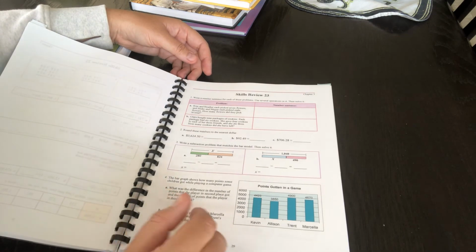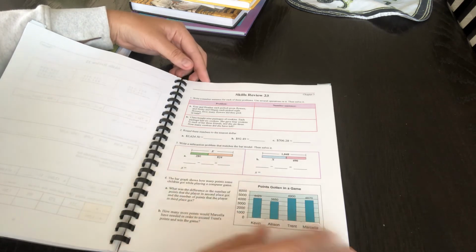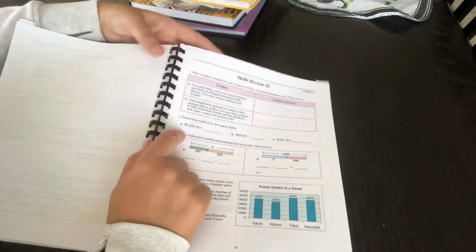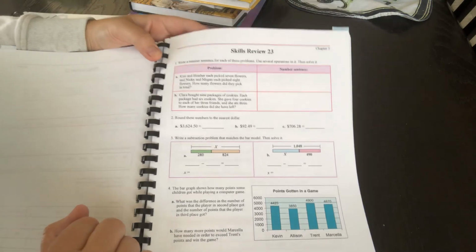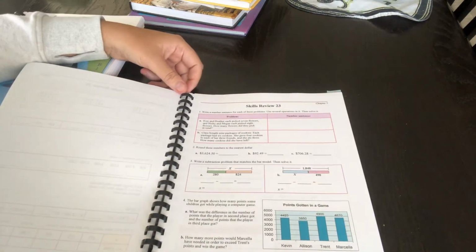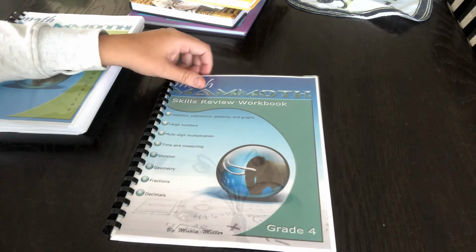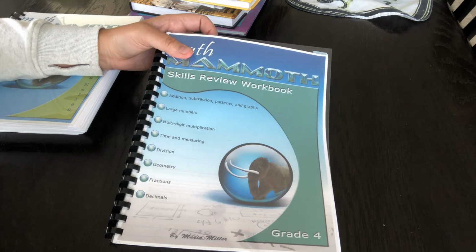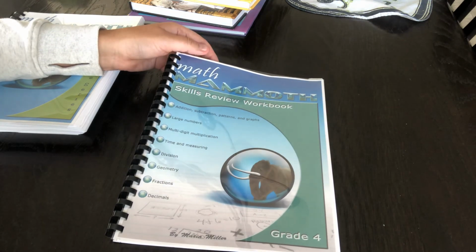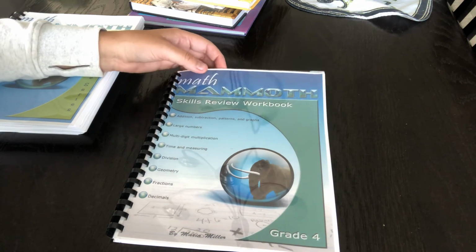They're not going to touch on every concept every day, but they're going to be touching on it frequently enough to keep it fresh. And 1/2 a page of review is really not that much. That's kind of how I'm establishing my comfort level in moving from a spiral math program to a mastery-based math program, is just to add in daily review. And I love that the curriculum designer for this has created these skills review workbooks as a flexible option for parents who do want that extra touch point with previously learned concepts.